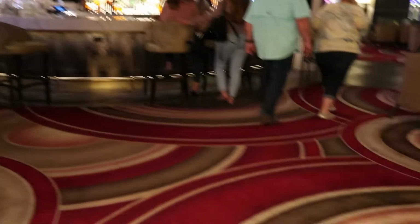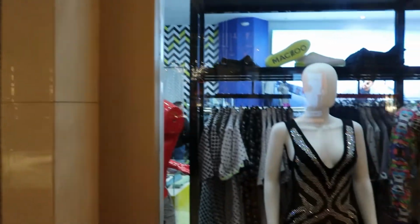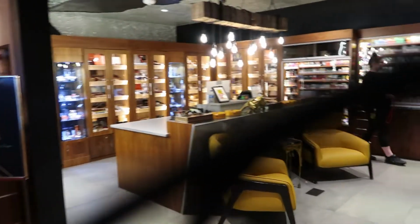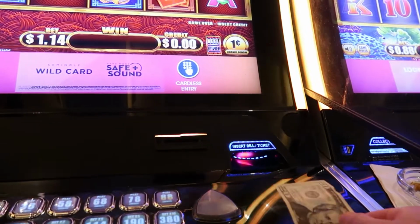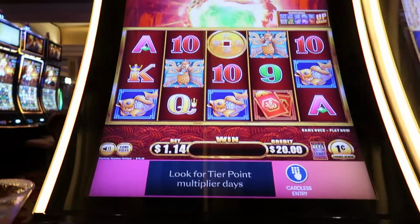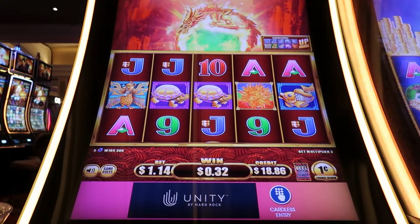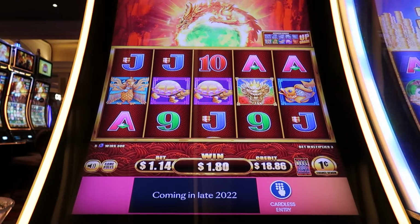Let's make a bar stop. I'm not quite sure how to say this name, but this is gonna be your formal wear. And this is one of three cigar stores in this resort. There's cigars everywhere. All right, you guys talked me into it. Hey! Look at that.